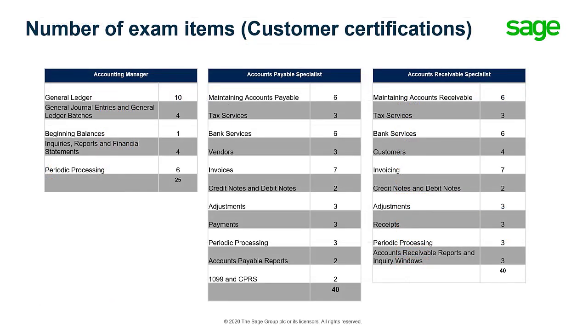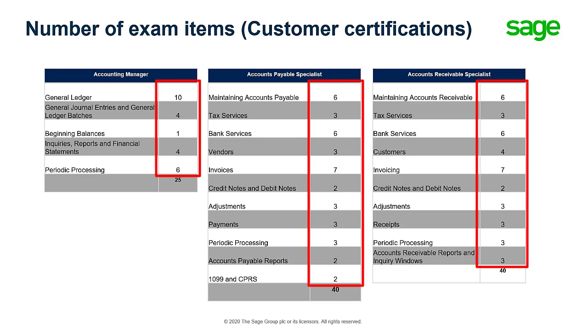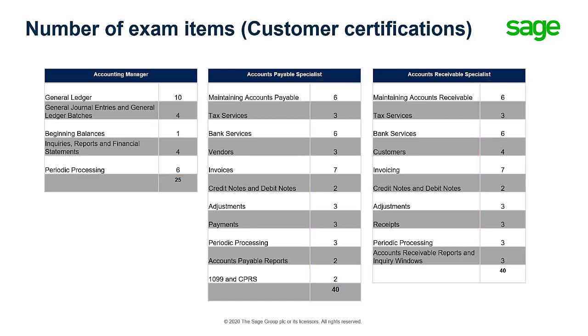The questions in the Sage 300 customer certification exams are organized by topics. Each topic includes a set number of questions. For example, the Accounting Manager certification includes 10 questions about the general ledger, 4 questions about entries and batches, 1 about beginning balances, 4 about inquiries and reports, and 6 about periodic processing. This brings the total questions in the exam to 25.